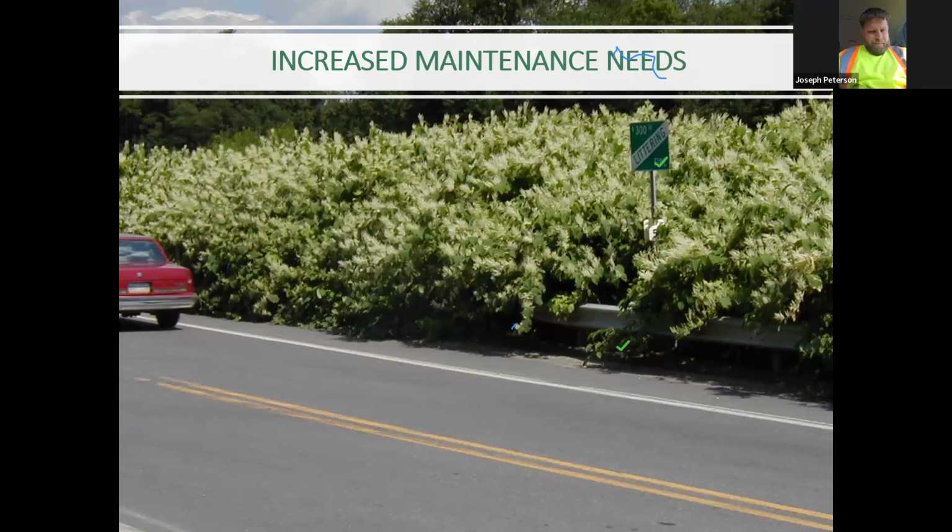So if you get a species that can grow like a foot in a week, it doesn't take long after it's cut to become a problem once again. And again, you can see in this image, the shoulder of the road is completely consumed, which would be bad for an emergency or anything like that. And it's pretty safe to say that this stuff is soon going to begin encroaching upon the roadway if it's not taken care of.